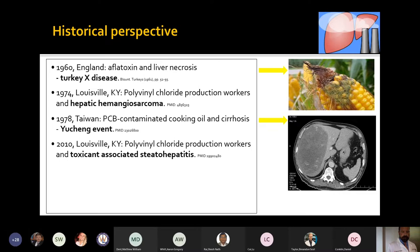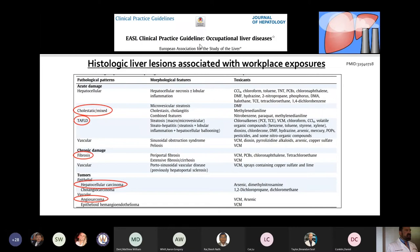There was a clinical guideline published within the last year or two by the European Association for the Study of Liver Diseases on occupational health and liver disease. I included this because it has a nice table. What are the different pathologic lesions that one can have with occupational exposures to the liver? There are different types of acute damage and chronic damage.